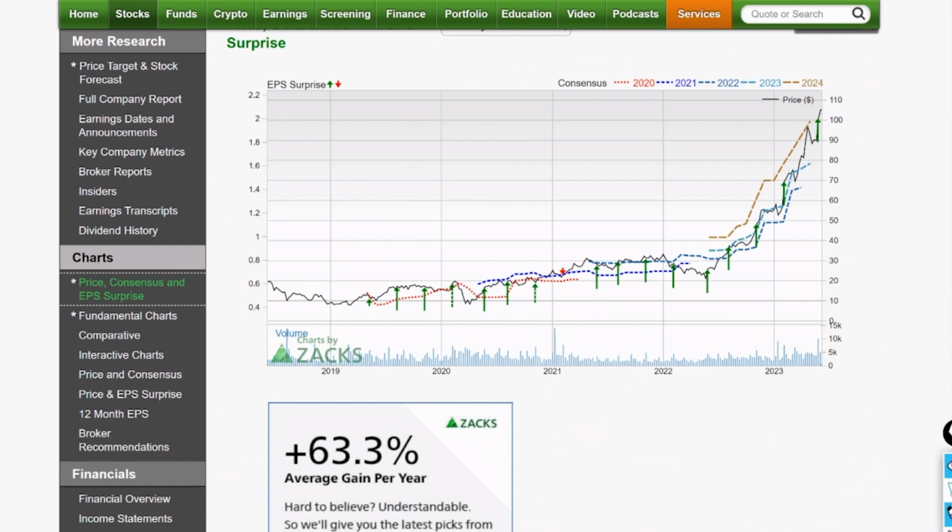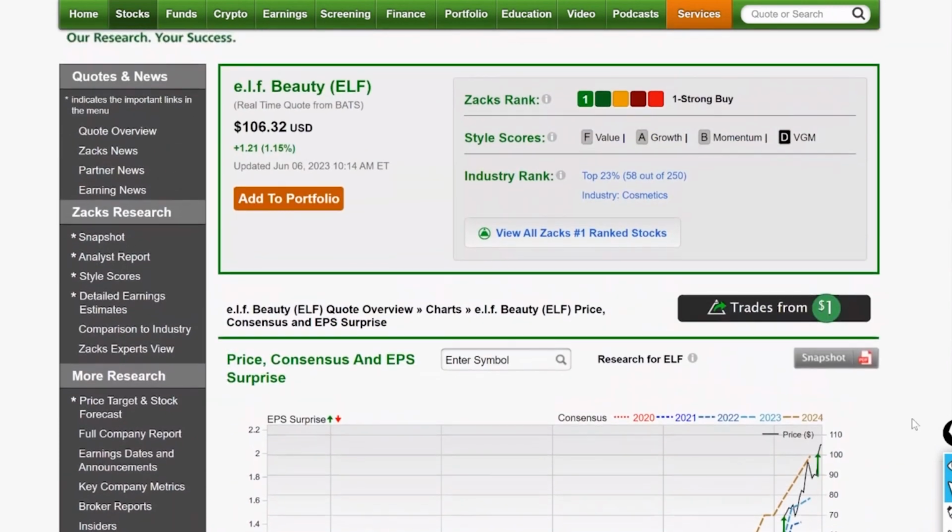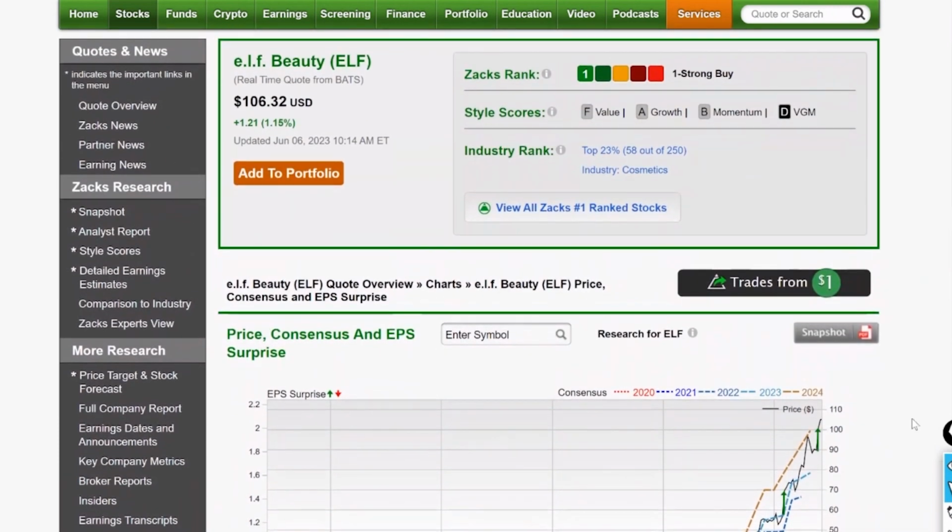And I hope it does. And that is our first stock, and it's Elf Beauty. Eyes, lips, face, hovering at 100 plus. Who knows where it goes after the next report, if it is yet another beat and raise.